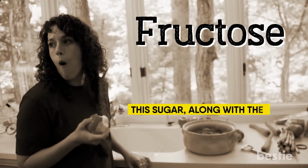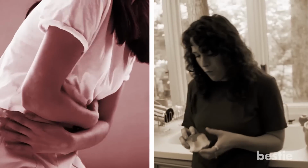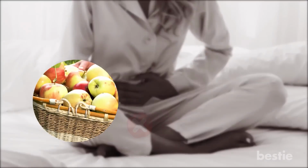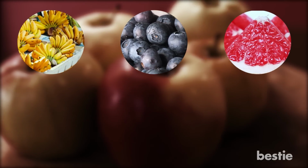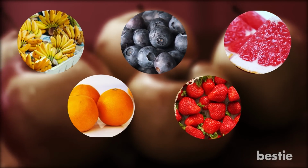The reason you may feel like this is because of the fructose in apples. This sugar, along with the high fiber content, gets fermented in the large intestine, enough to cause bloating, gas, and other digestive issues. What to eat instead? If you experience this regularly, try avoiding fresh apples. Cook them instead. Avoiding apples entirely can open the door to other fruits like bananas, blueberries, grapefruits, oranges, and strawberries. They're delicious and equally nutritious.